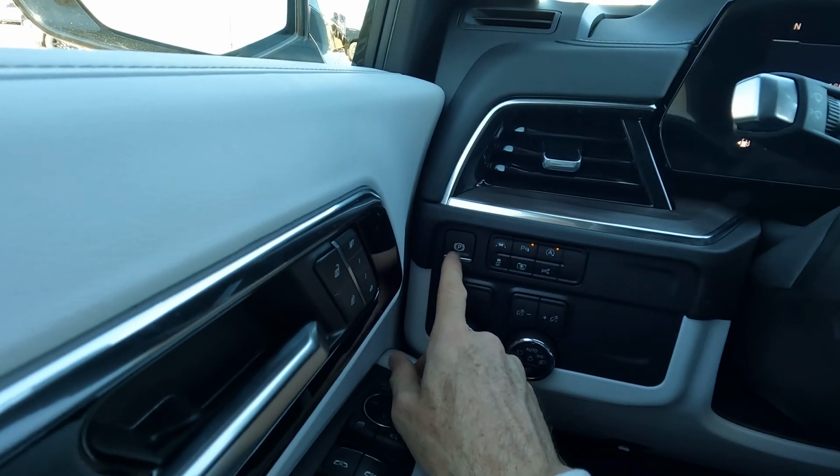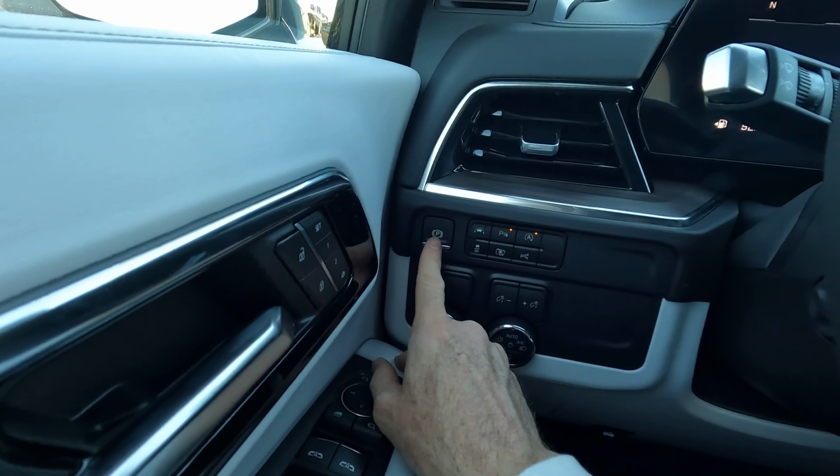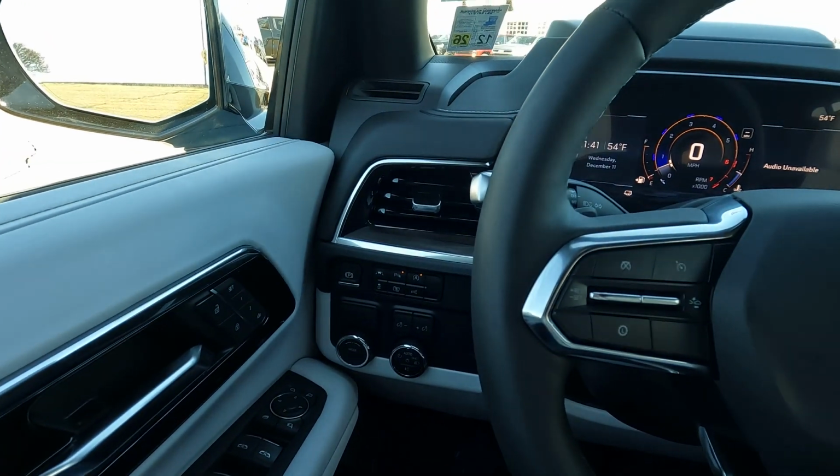Here is where your power parking brake is located if you're wondering about that, but what is not here is brake hold mode, still not available.